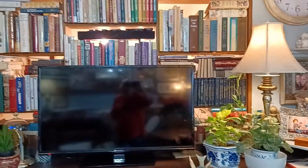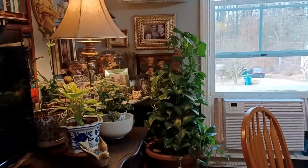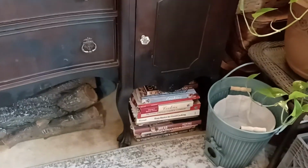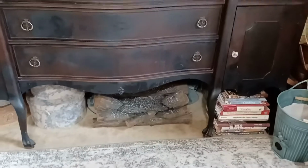Yes, I'm aware there's a Kindle and electronic books, but there's nothing like the feel and the smell and the joy of a book to me. So I probably will always have books. I'm in a dilemma now trying to figure out what to do with these stacks of books that I have. But I love to get to them when I need them, for them to be readily accessible. So, yeah, books are a big part of my life, and a lot of them are in here in this living room.